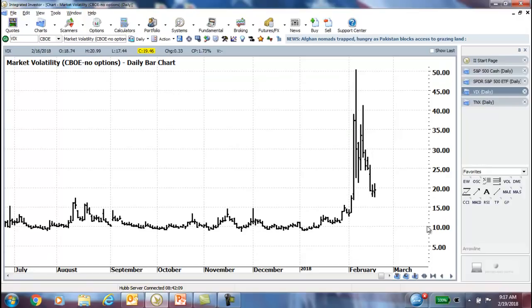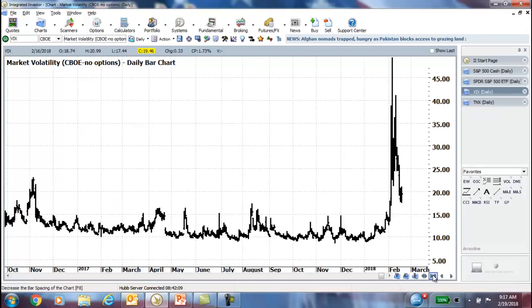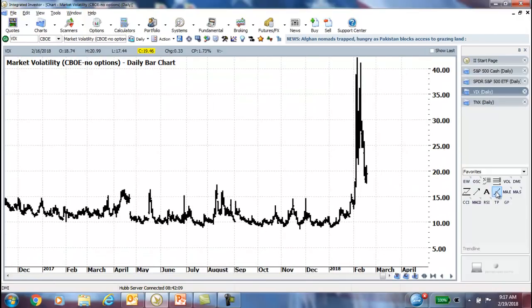I would be very surprised if we go down to these old support levels around 9. I'm going to condense the chart, which is a really cool feature that you can do with your Profit Source and Integrated Investor. Again, in my opinion, the best trading tool that exists out there, and by far the best with Elliott Wave, and you know that that's my single favorite technical indicator.